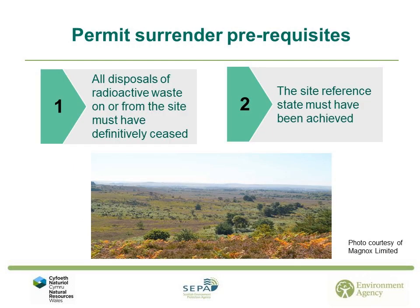Permit surrender prerequisites. We have spent a large portion of this module talking about the permitting of radioactive waste disposals. However, it is a primary aim of the GRR to set out the standards that a nuclear site must meet to enable the permit to be surrendered. While the detailed application process differs between Scotland and England and Wales, there are two key prerequisites that must be met before a permit can be surrendered. They are, firstly, all disposals of radioactive waste on or from the site must have definitely ceased. And secondly, the site reference date must have been achieved. Let's look a bit more closely at each of these prerequisites.